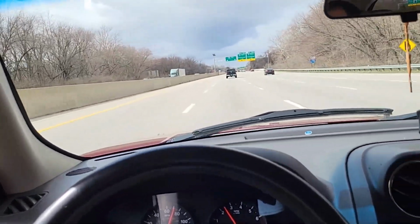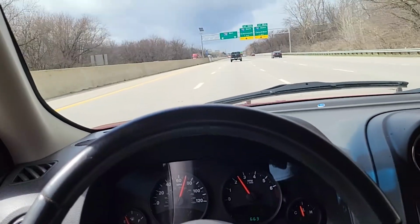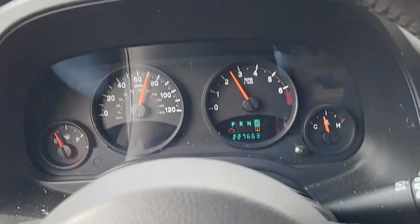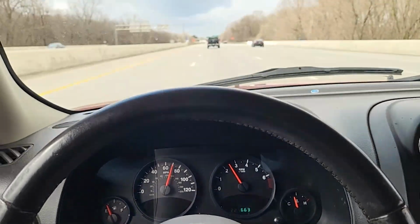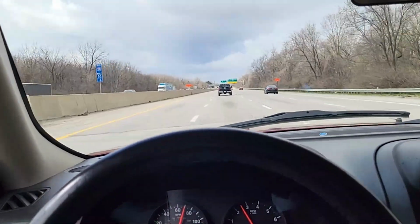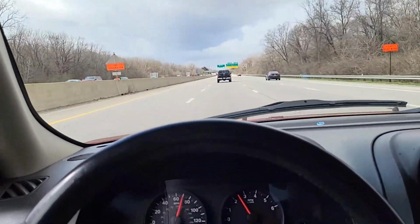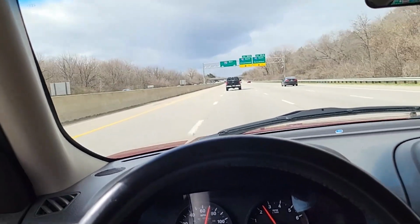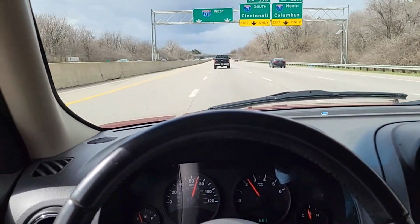But other than that, it's driving great. For $1,000, I mean, yeah, it's got all the miles, but for $1,000 a car that you can get in, hit the key and go, that's worth it to me. We'll get her fixed up. We're almost at the house. I don't know if you can hear me, but we made it home. She's actually really clean for what it is.